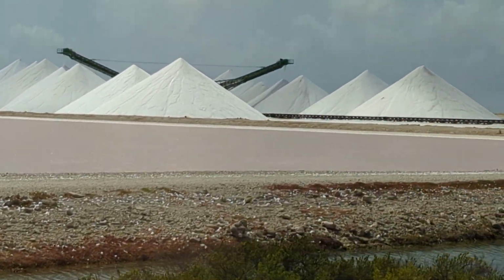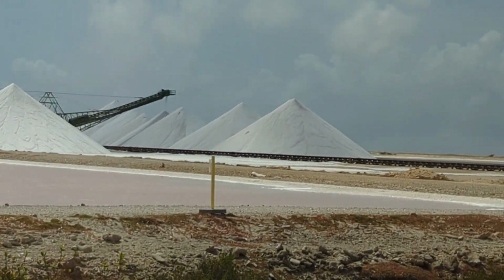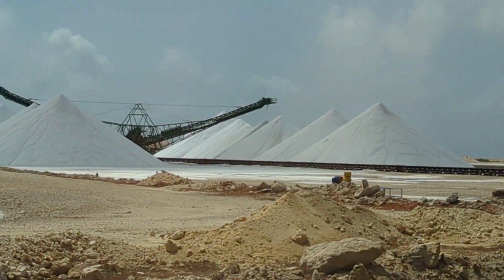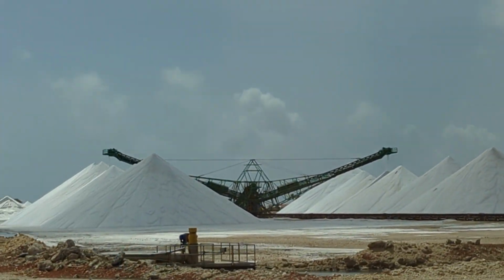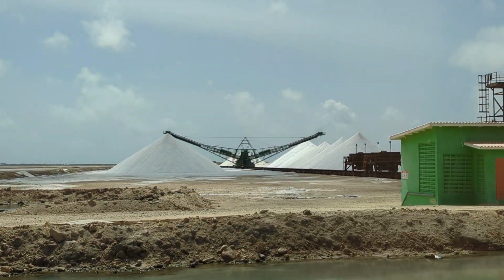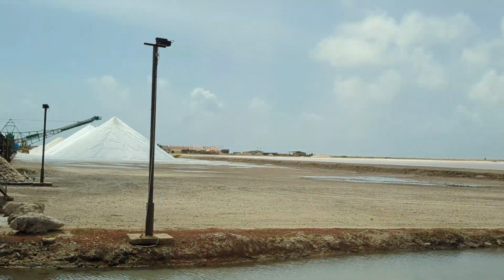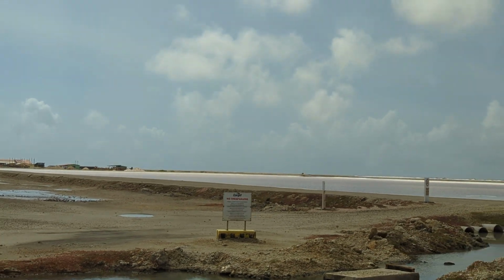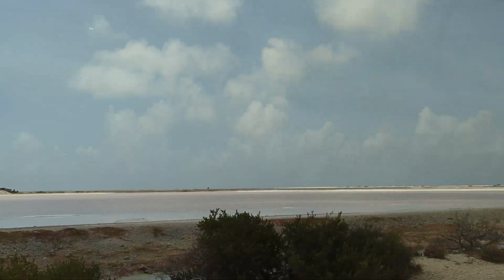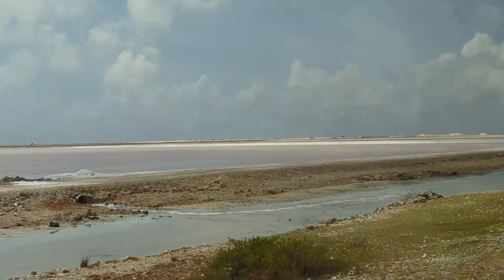And it is actually Cargill who is exploiting the salt here in this area. We produce more than 500,000 tons of salt a year. So that is a tremendous amount. And because that salt is so pure, most of it is used in chemical processes. But also in the magma pools, in the swimming pools where they take magnesium and salt together.